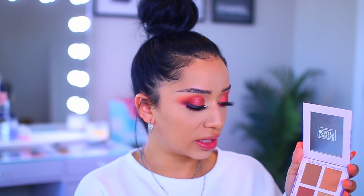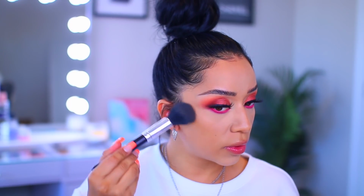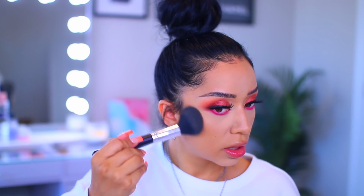So here you have 4 shades. Honestly, it's not very universal. I feel like this is the darkest shade and it's not going to be ideal for deeper skin tones, but let's go in with the shade Tender. It looks a little more cool toned, so I'm going to take that one and apply it on the apples of the cheeks, or not the apples, but the hollow part of the cheekbone, which is here.